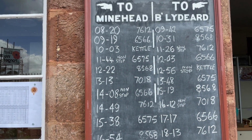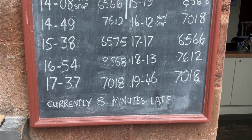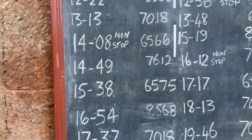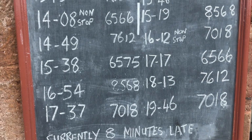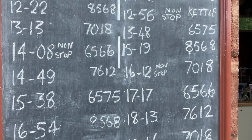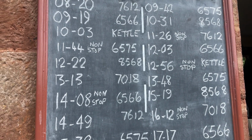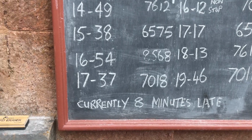I think it's just Bishops Lydeard wrong, but if you look here, they're all running 8 minutes late, which means that 13:13 is running 8 minutes late, which isn't very good. And as you can see, some don't stop. And I'll be filming in a moment the 12:56, which is a kettle. Which, if you don't know, is the steam engine. Right then.